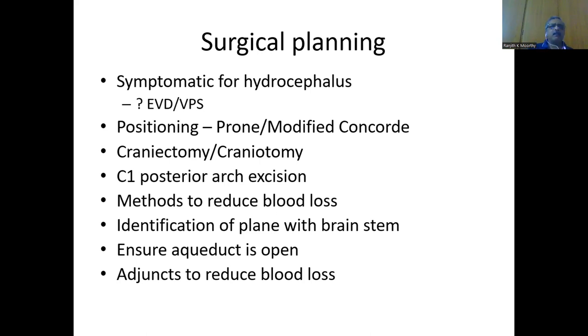Then it is important that in these children, we reduce the amount of blood loss that happens during surgery, particularly in patients with medulloblastomas and ependymomas, which can be quite vascular tumors. So what we have to do is try and go around the tumor as far as possible and then devascularize it from the adjacent pial blood supply, then do a quick decompression and then try to remove the tumor. And once the initial decompression is done, we have to try and identify the plane with the brainstem and make sure that we do not cross this plane and enter the fourth ventricular floor.